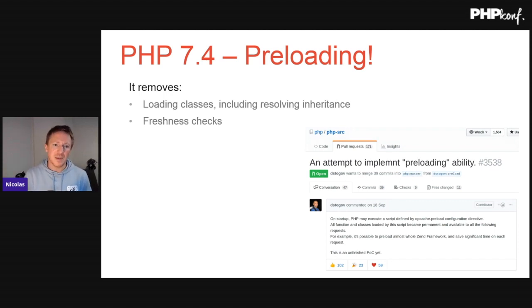Preloading is aimed at completely removing that logic. Preloading removes these steps, and it also removes all the freshness checks that OPcache does to hot reload the code when it detects that the file system updated the source code. So all these are gone. When you enable preloading, PHP is going to consider that the source code is completely static. It's going to load all the code in memory, resolve as much as it can, inheritance included, and never check the source again. It's going to use memory only, giving you the code from shared memory without copying anything in the process memory. So it's kind of nice in theory. Let's see in practice how this works.